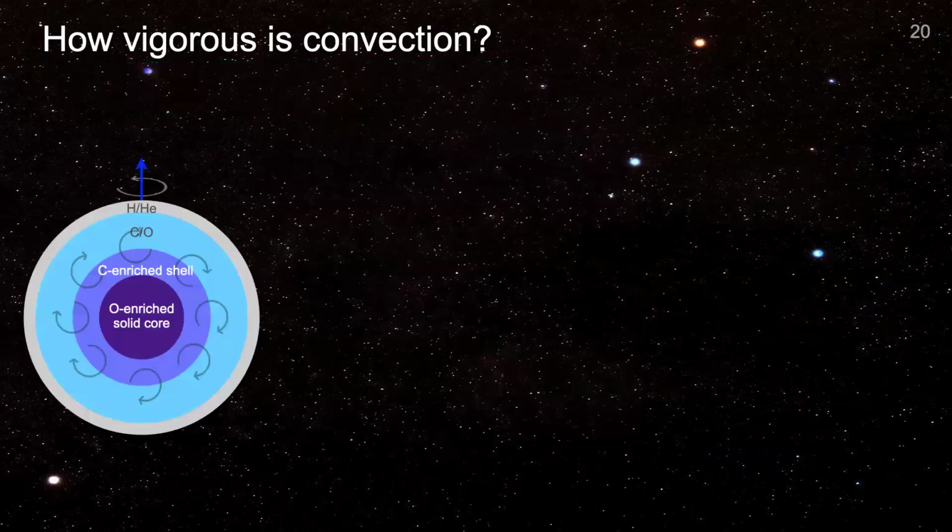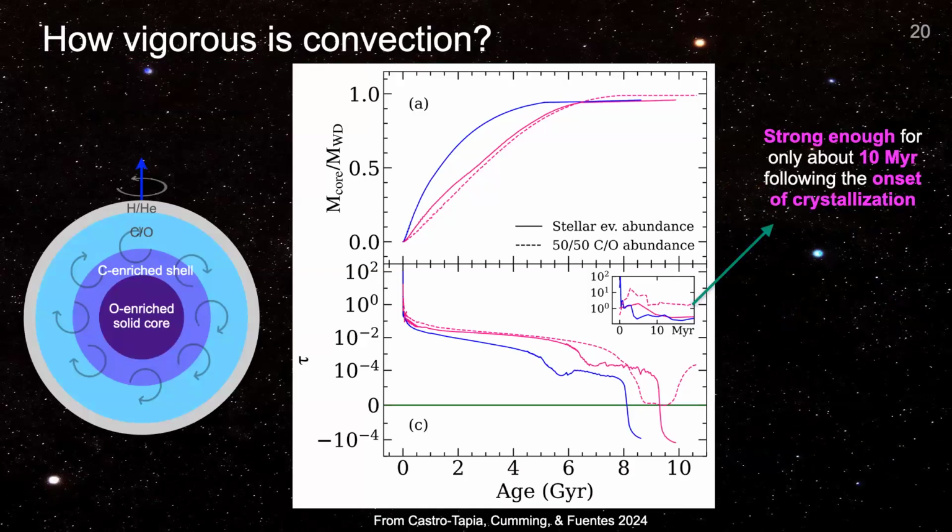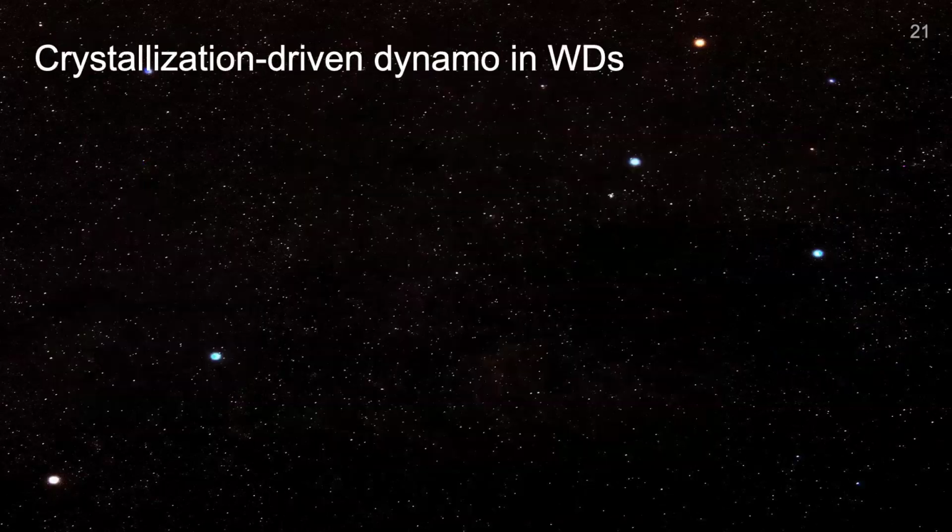So how vigorous is convection? We measured the tau value, which is the important parameter, and we found that tau is larger than 1 only for about 10 megayears, which is 10 million years, a lot of time, but not a lot of time compared with the time scale of the evolution of white dwarfs, which are billions of years. And that is enough for generating a strong magnetic field, which is our main focus. Yay.